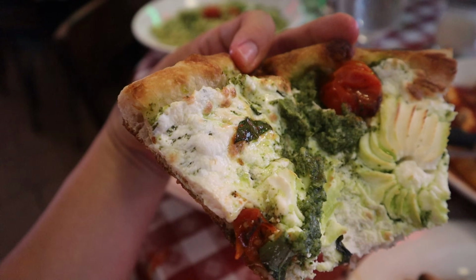Oh, I'm liking this pizza in a different way. There's a part of me that will always love pepperoni pizza, but the white pizza is something a little bit new to me, but I'm getting used to it. I love the richness of it. It tastes kind of like a fancier pizza.